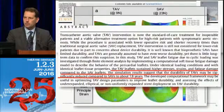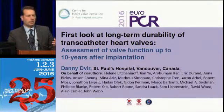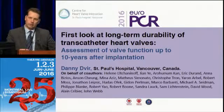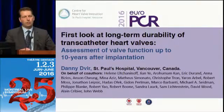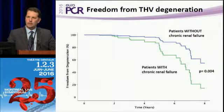So fast forward to Danny DeVere's presentation, and some have criticized this because a lot of the echoes were obtained at outside hospitals, they weren't read at a central lab, and I think I look at this as a propagating paper. I'm not sure that we can draw final conclusions on this yet, and the number of patients that they had echoes on was, I think, less than 50% of the entire cohort. But nonetheless, it did raise the issue that is a concern to everybody.